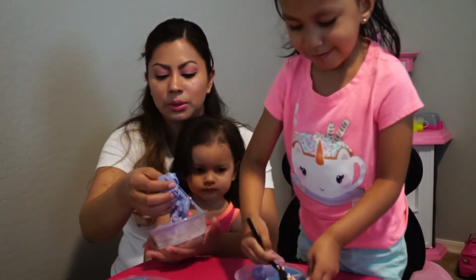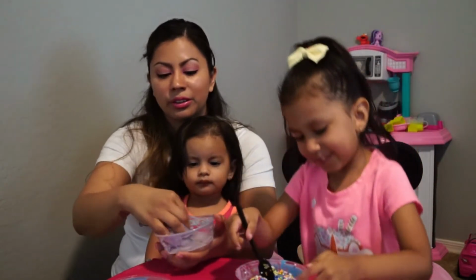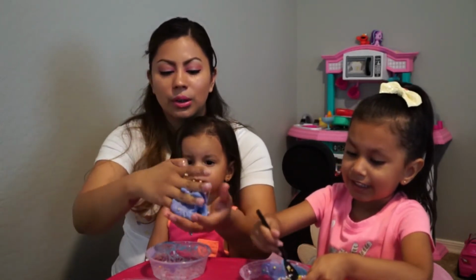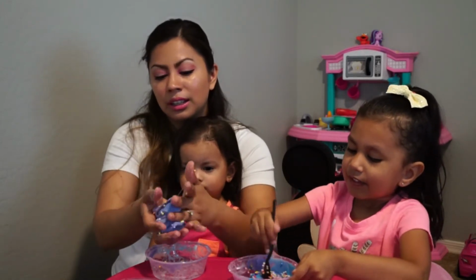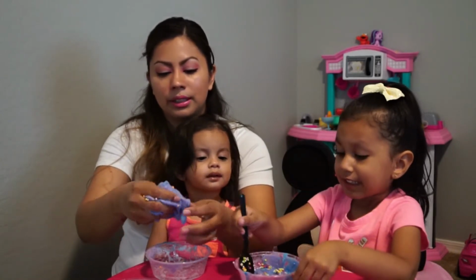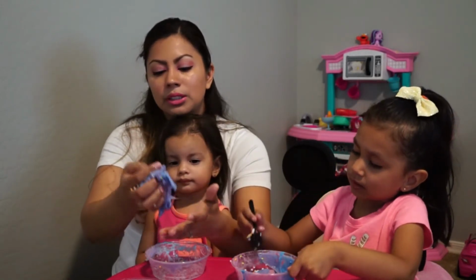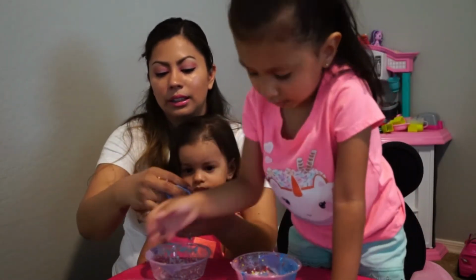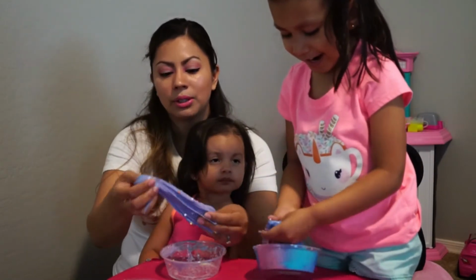And now the moment of truth. Now you pick up your slime and you squish it, play with it, do what you will. Enjoy the feeling, the texture. So the liquid, I kind of feel like maybe a little bit would be good. I wasn't sure how much I was supposed to add, but it definitely made it a little watery, but it's not too bad, and it feels really cool, and I really like the fact that she has these containers so you can store your slime.